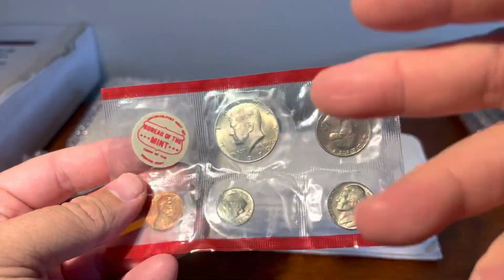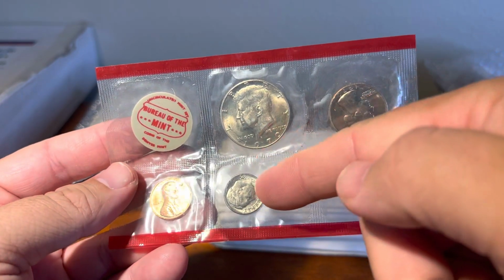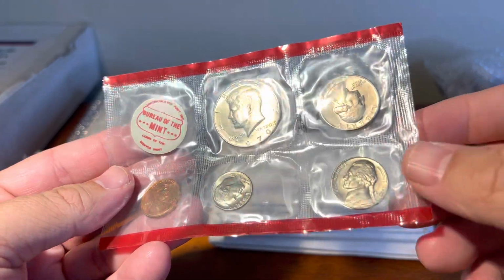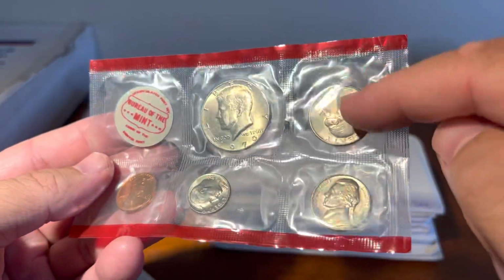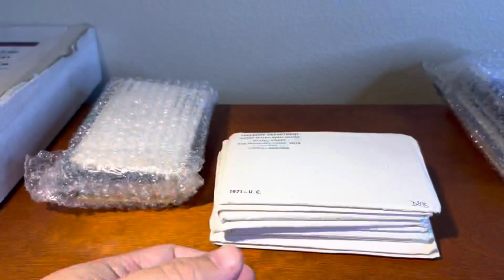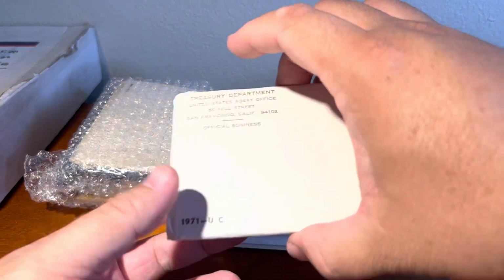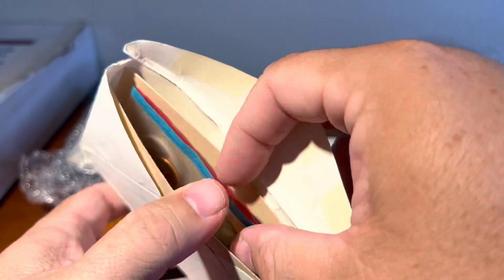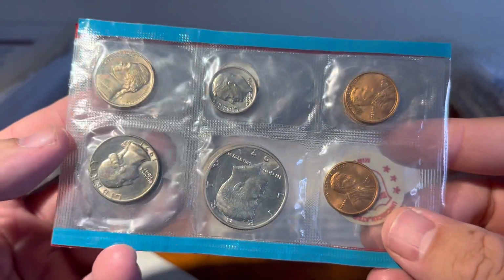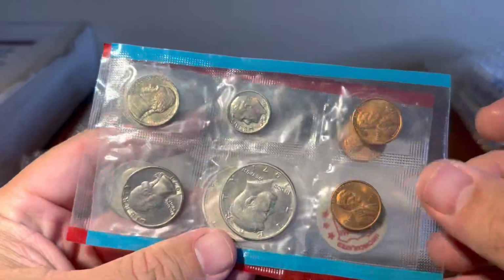But this is your 70. And again, look through these for full split band dimes, full step nickels, among a few other things. Also look out for varieties. You can find varieties in the quarters and the Lincoln cents in here. People do it all the time. There's a 71, all right? And of course, always look for packaging errors too, even though they're not really construed as a mint error, even though they took place at the mint.